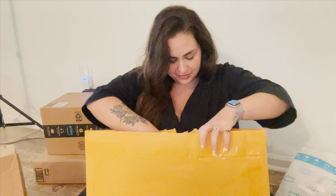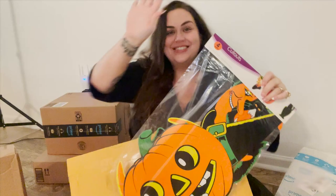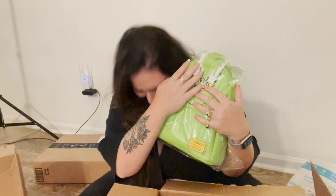Hey y'all, future Taylor stepping in. I want to narrate this part because my kids were talking to me throughout this part, so I had to cut the audio. Anyways, look at these amazing Halloween decorations going on our doors. Yeah, I'm digging it. Oh my gosh, can you believe this? A Grinch backpack. Oh my goodness.